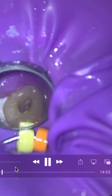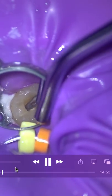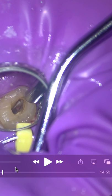Now, let me just orient you to what you're looking at. We'll get into focus here. There we go. So we've got tooth number 17. This is the buccal. This is the palatal. This is the mesial. And this is the distal. You can see how this is not a great example of an access. I was really opening it up to look for more canals. But it turns out there's only two.